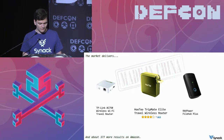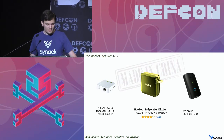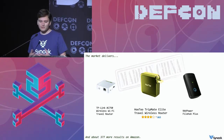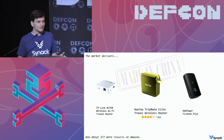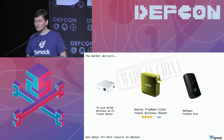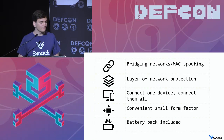In fact, I have one right here. This is about the size of this device. There are tons of them out there. I picked this HooToo TravelMate because it is very reasonably priced. There are a whole bunch of reviews out there, and people say that it is actually good for you. It provides some security, it's very convenient to use, etc. And I figured, okay, I'll try it out.